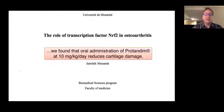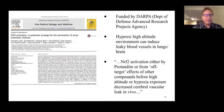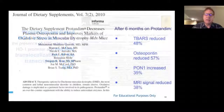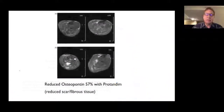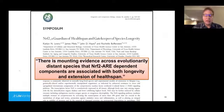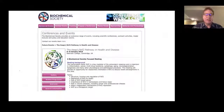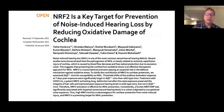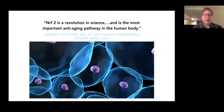So for people to say that Protandim is snake oil and doesn't do anything, it just drives me bananas, because we now have 23 peer-reviewed scientific studies, much to the contrary of the naysayers. So I would encourage you, if you haven't had a chance to look at all the scientific studies that are available on Protandim and on Nrf2, to go and look at that. And I'll leave you with this. This was from an instructor in my anti-aging fellowship.